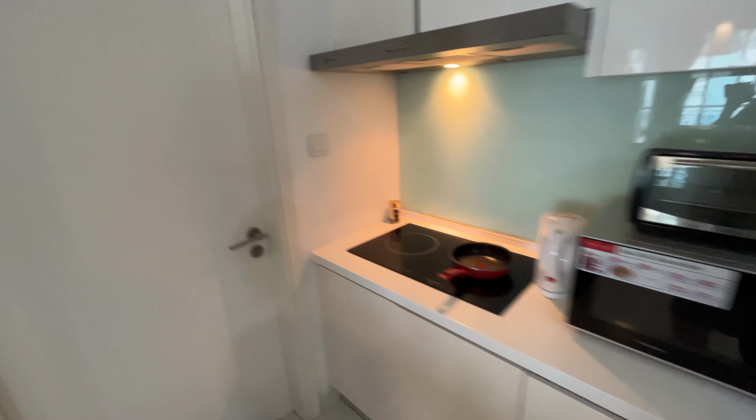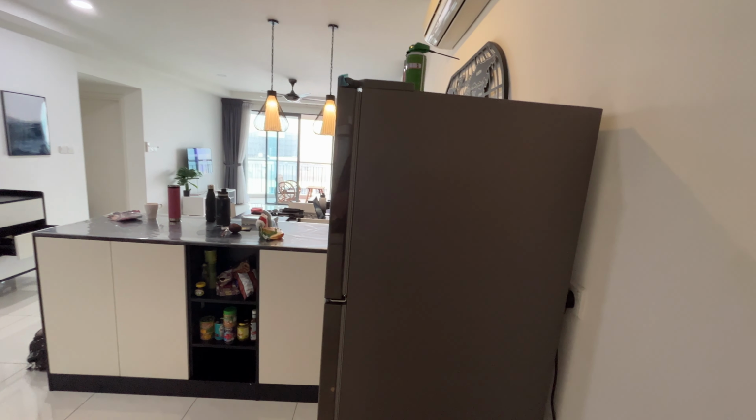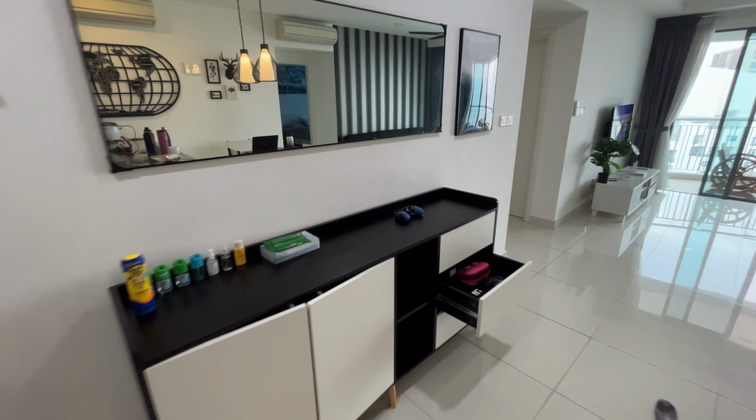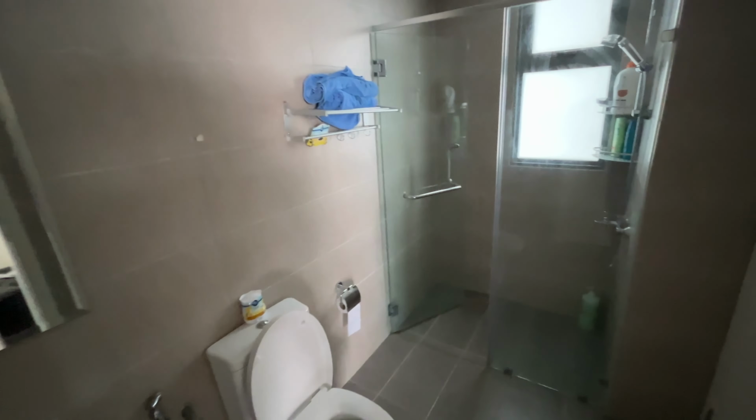Kitchen, washing, drying, and all the aircon fan thingies are located here, so it's nice when you're on the balconies, you don't have any hot air blowing with you. Big fridge. Bathroom number 2. Let's go this way. And bedroom number 2.